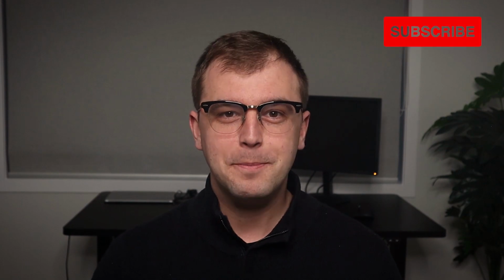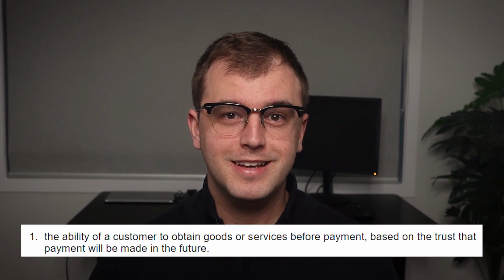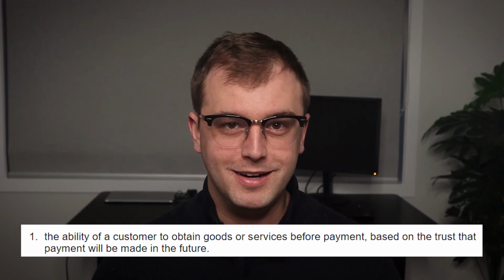Let's get into it. As a beginner in the credit card world, let's break down the basics of what a credit card is. A credit card is simply a pretty piece of plastic that allows you to quickly and easily access credit. Credit is another word for debt, and when you buy something using the card, it is something you must pay back at some point in the future.